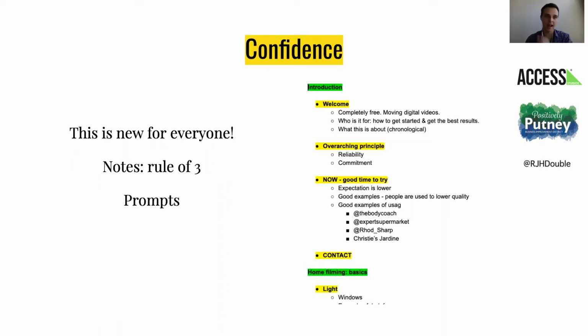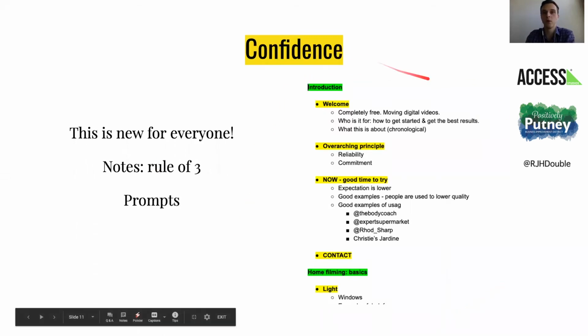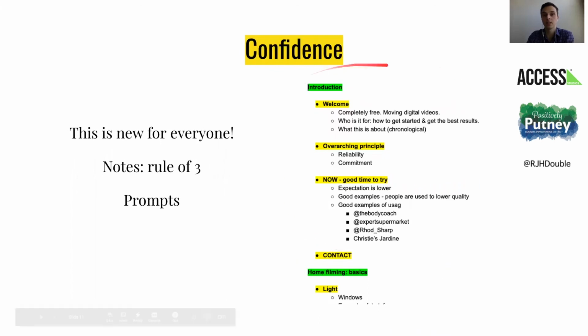In terms of actual practical steps, if you have a look on this screen, I've put forward here my script of a piece of video content that I prepared where I had to deliver it live. As you can see, I've got my subject heading at the top, and then in yellow, I've got 3 subject areas, and then I've got the next topic in green. Now, this is called the rule of 3, and I find it a really helpful way of remembering and keeping a structure of what you're doing.